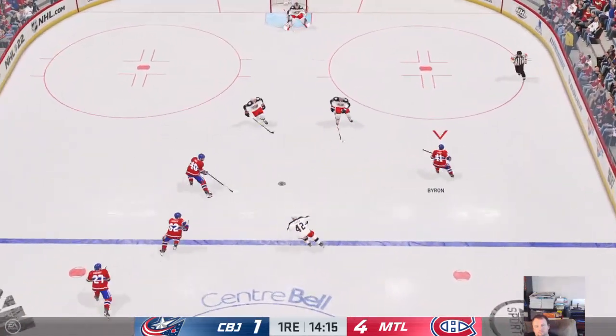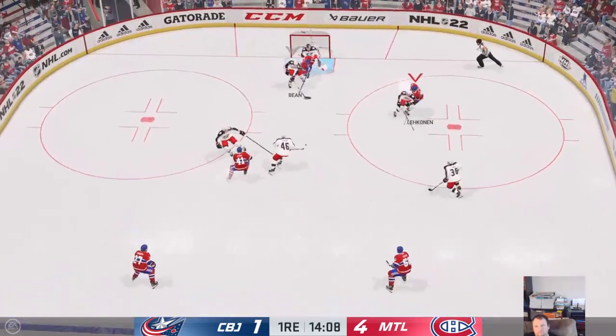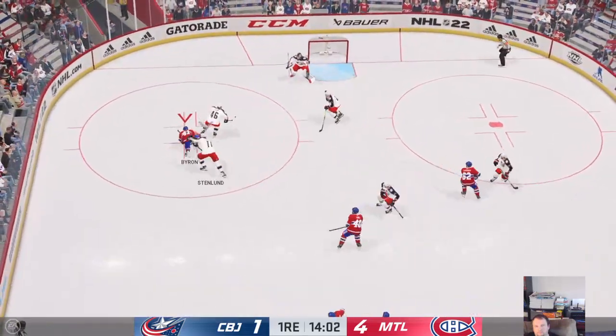Nice zone entry from the middle. Hammers a shot! Denies him! He got all of it! Hammers a shot! That's off a stick! And now it's grabbed by Lekkonen. Here's a blast! Makes the save!